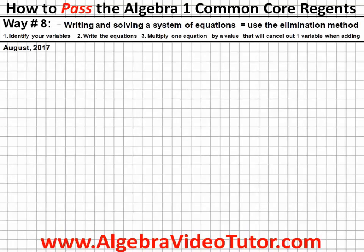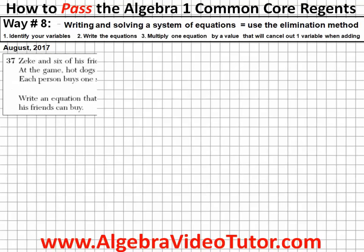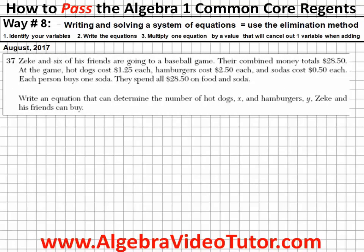And then August 2017, they had this question, question 37, the last question, for 6 points. It says Zeke and 6 of his friends are going to a baseball game. Their combined money totals $28.50. At the game, they tell you the cost of each item: hot dogs cost $1.25 each, hamburgers $2.50, and sodas are 50 cents each.